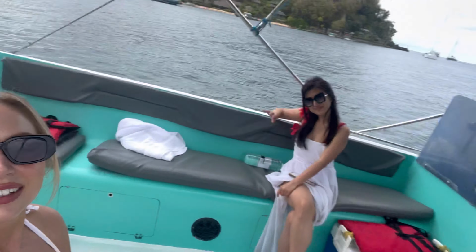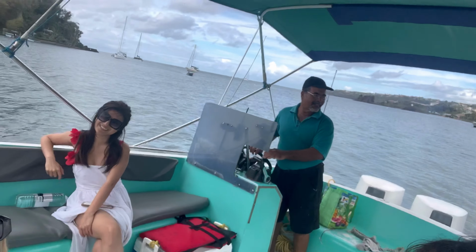From St. Vincent. I'm here with Victoria and Jeannie and our wonderful captain. And we are gonna go have a little boat day. We only have one day here as we make our journey back to Miami. So we're gonna go around the islands and maybe see some of where Pirates of the Caribbean was shot. And we're gonna look for turtles again. This is our second attempt.